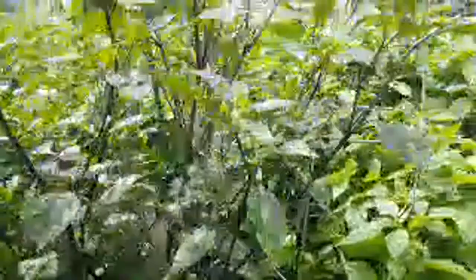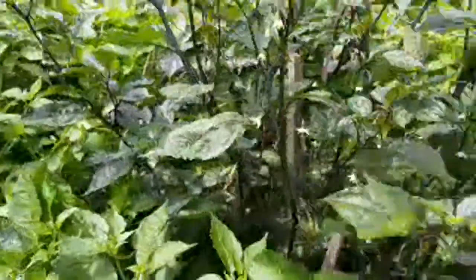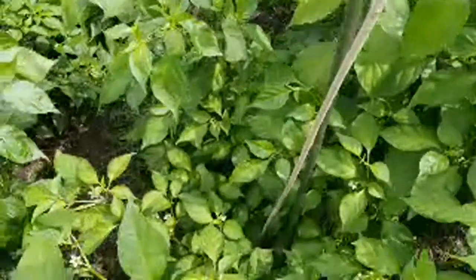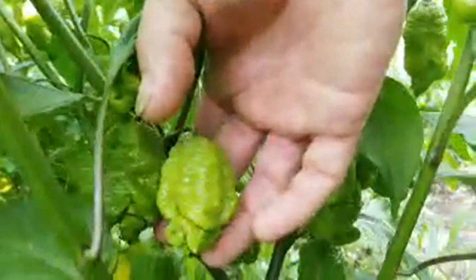See if I can squeeze by a couple of these plants. Check these plants out. These pods here will be turning red, and these ones will be extremely hot. Well, I wouldn't say too extreme, but really hot. Hopefully I'll get plenty of those from the several plants I have going. This one's supposed to be a yellow variant.